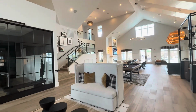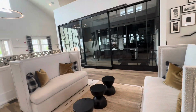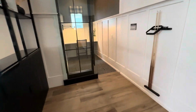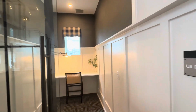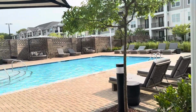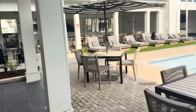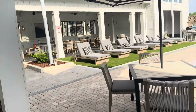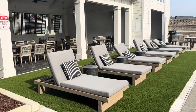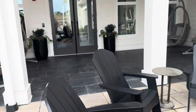I'm gonna put it in 0.5 so you can see everything better. Sorry if it gets blurry, but ooh, someone's coming behind me. So they have a little corner right here. Okay, this is so cute. And these just opened, so everything is still fresh. So we have a big lounge area, places for people to sit.